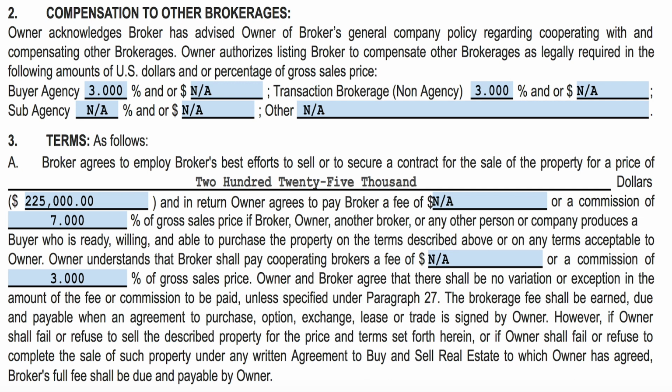The brokerage fee shall be earned, due, and payable when an agreement to purchase, option, exchange, lease, or trade is signed by the owner. Notice it doesn't say closed. It says when an agreement to purchase is signed by the owner. However, if owner shall fail or refuse to sell the described property for the price and terms set forth herein, or if the owner shall fail or refuse to complete the sale of such property under any written agreement to buy and sell real estate to which owner has agreed, broker's full fee shall be due and payable by owner.